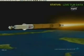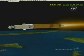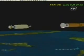And we have BECO. Engine shutdown looks good. We have retro rockets and stage separation, clean separation. We have LOX and fuel pre-start. We have the GN2 purge firing. We have ignition and full thrust on the RL-10.